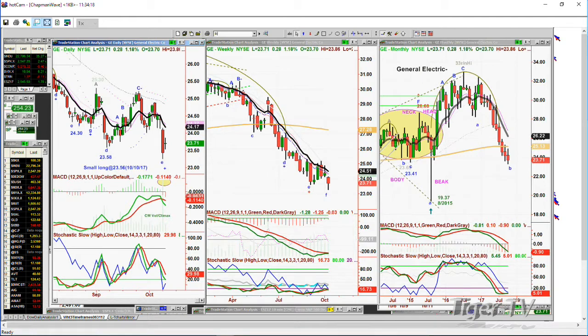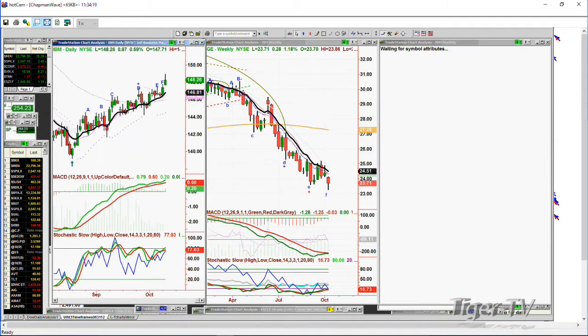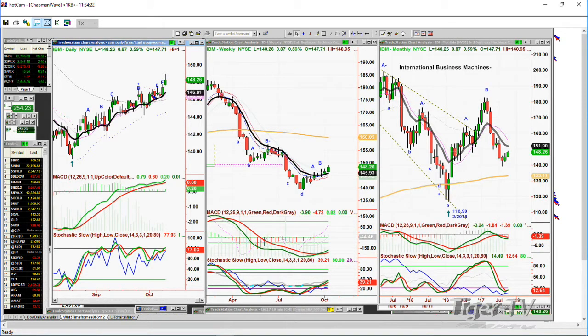If you look at IBM, and here again, I've got to give Paul credit. Paul was saying, what about IBM? I said, I can see IBM bouncing, but it's within the context of a horrible monthly chart and a very poor, at the time, weekly chart. But now the weekly chart is improving. It's in leg B.